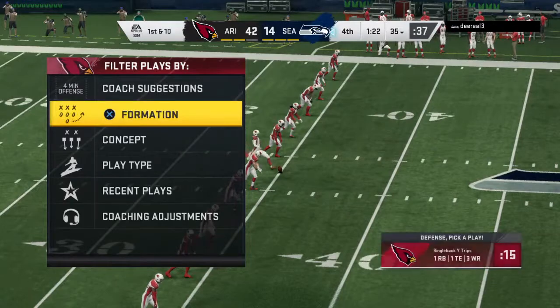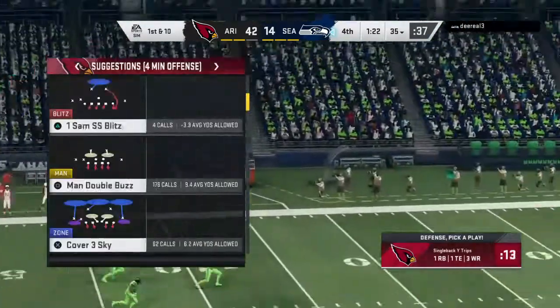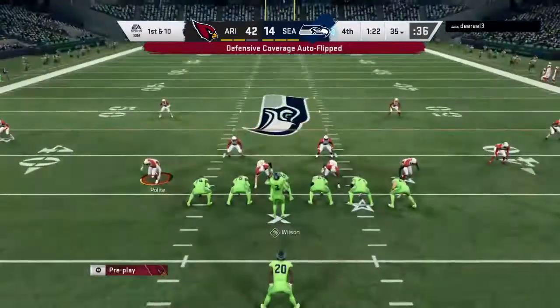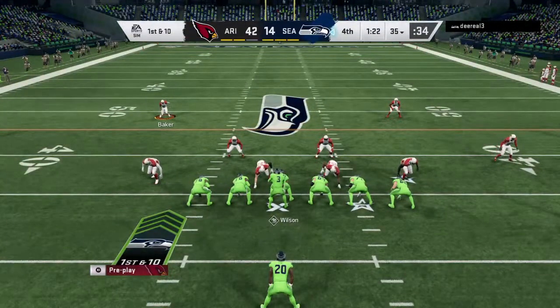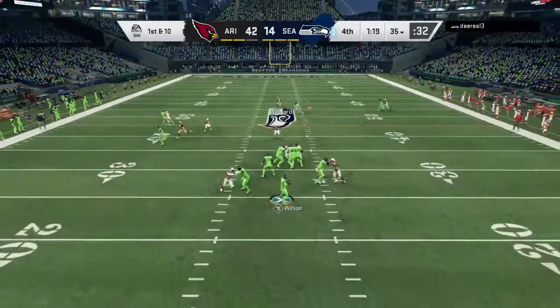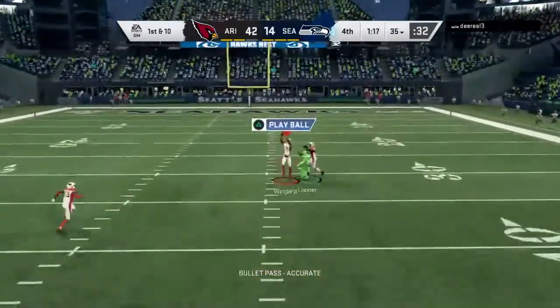The Seahawks take over 1st and 10 at their own 35-yard line. Here's the Seattle offense ready to get this drive underway. They're down big here late. I don't know. You just want one last drive here for pride. Some people like to do that.